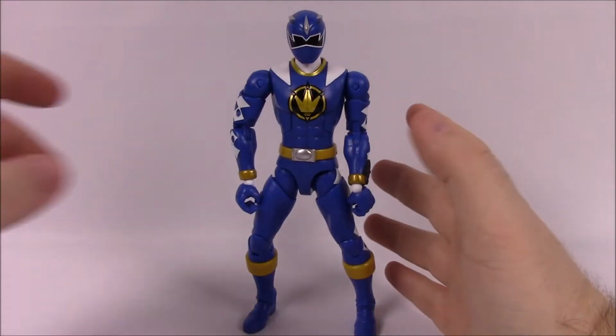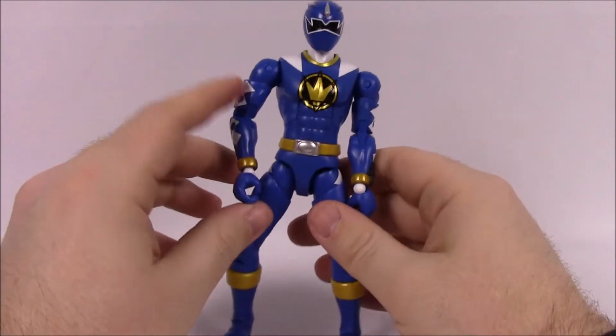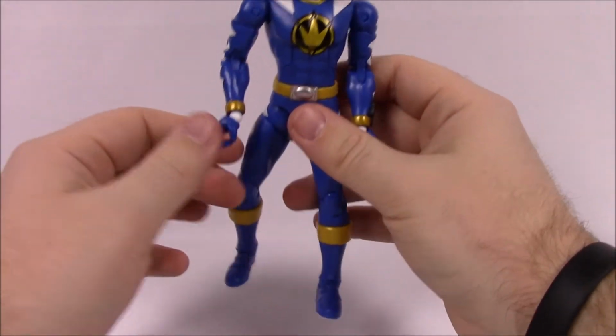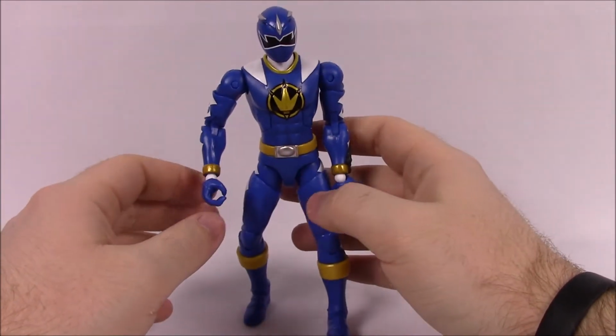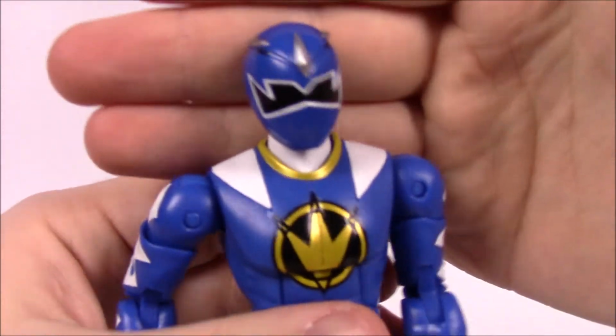And next up, we've got the Blue Ranger, which is Ethan from the show, and he is the Tricerazord, or Triceratops, as you would know it by. So as you can see, we already have some issues. We'll get into it as we get down. So he's got some standing issues, and I will point out why in a second. But first off, we got the helmet here.